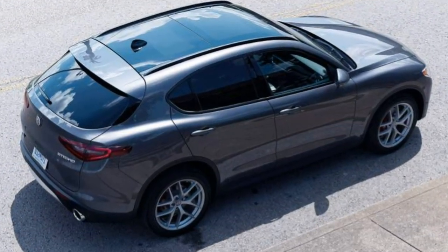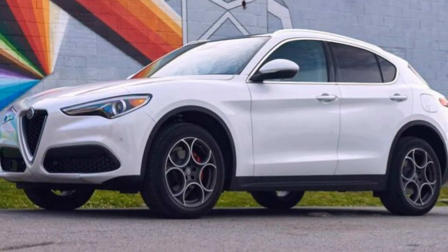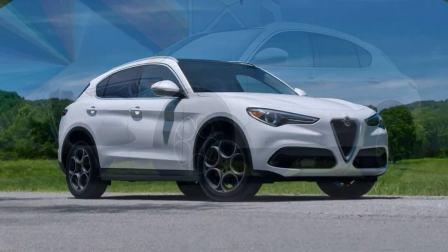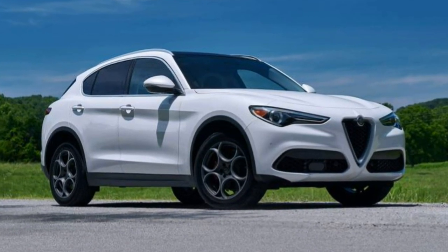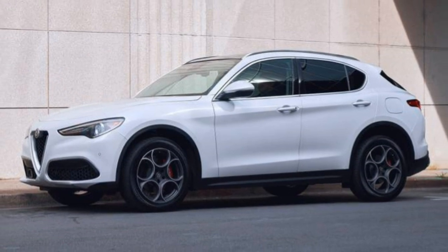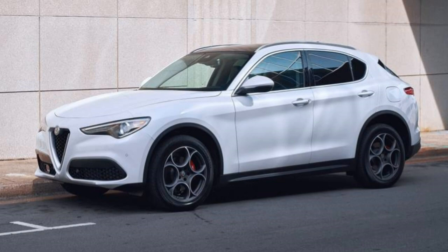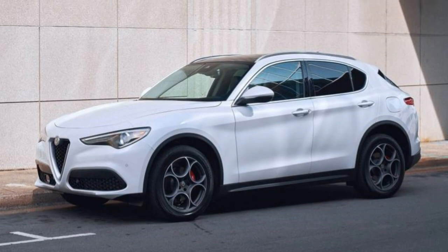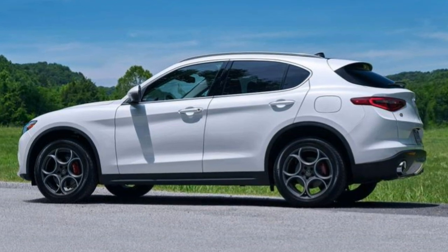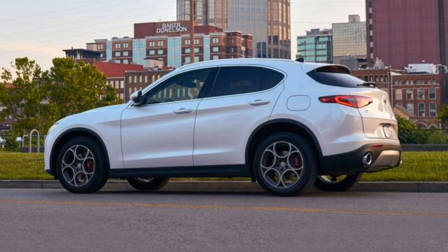Most crossover SUVs trade heavily on their ability to move things and ferry people. The 2019 Alfa Romeo Stelvio, however, prioritizes the driving experience over such plebeian concerns. It strives to be the driver's pick among premium compact crossover SUVs, vehicles that generally aren't recognized for their dynamic attributes. The Stelvio enters its second model year in 2019.